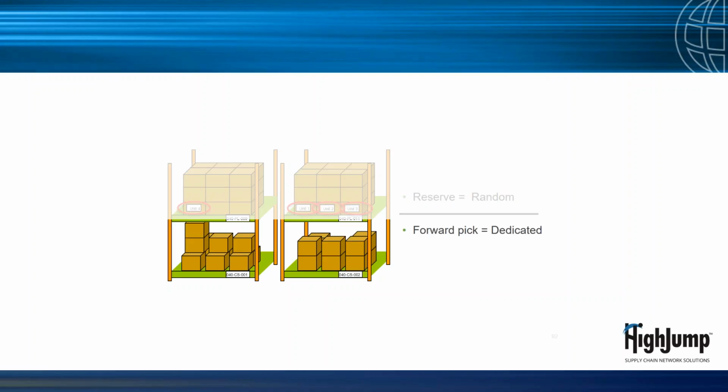Forward pick bins are easily accessible, typically found at the ground level, and will have less than full pallet quantities over time. These bins are slotted for an average days on hand quantity and are typically dedicated, meaning the same product goes to the same bin each time or until the inventory is depleted or reslotted. In dedicated forward pick, the bin label is used as the identifier, and there is typically only one product per bin.